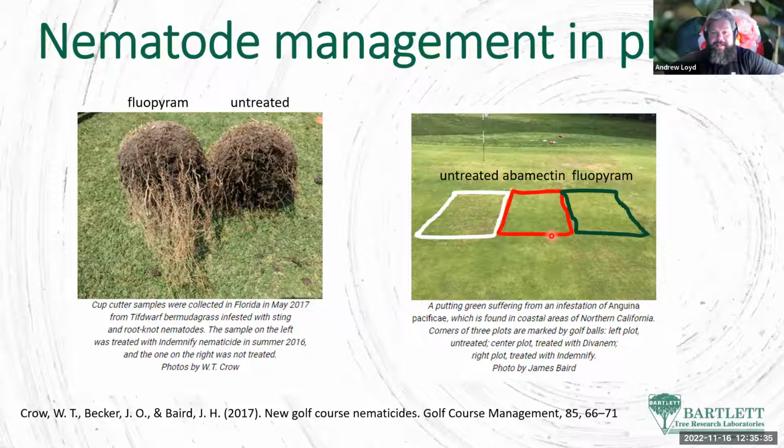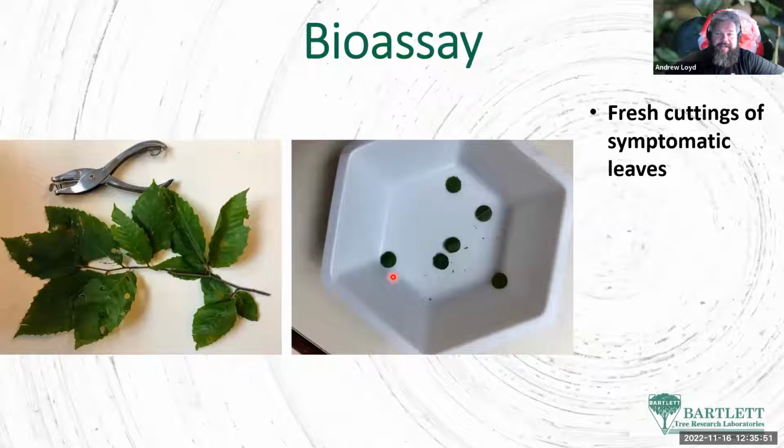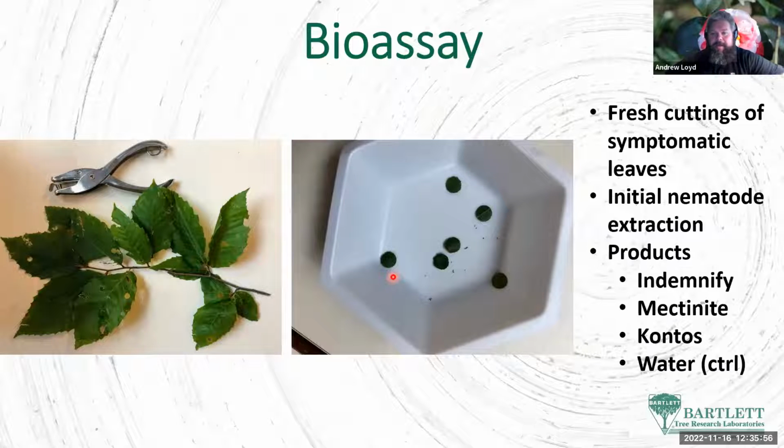So how do these actives work on our nematode that's causing beech leaf disease? So we wanted to start out in the lab again, and what we did was we had cuttings of symptomatic leaves, and we took hole punches from those symptomatic leaves in the late summer, and we extracted nematodes from these as a pre-count. And then we took the cuttings and we made a fresh cut. These were overnighted to us as if they were propagation material. We stuck them into tubes that had these different products, and we had a water control.